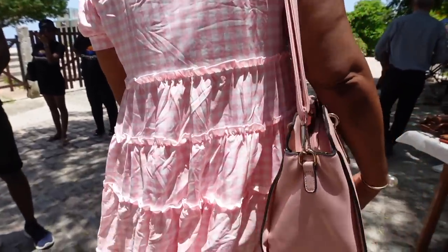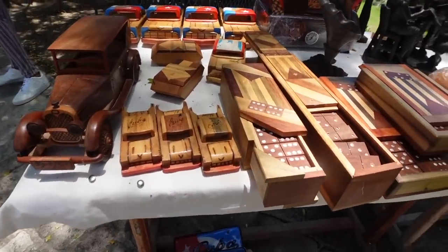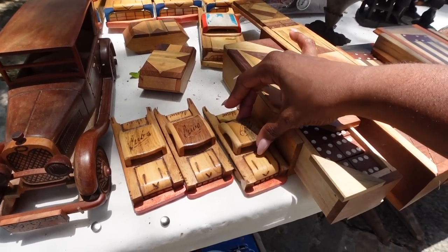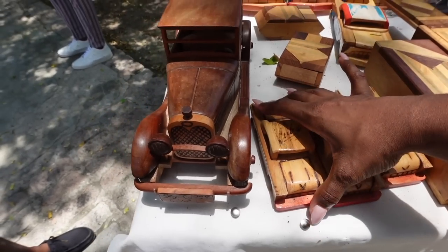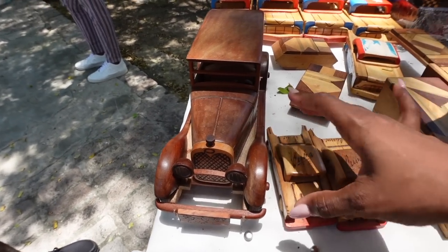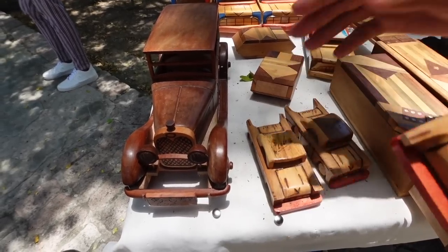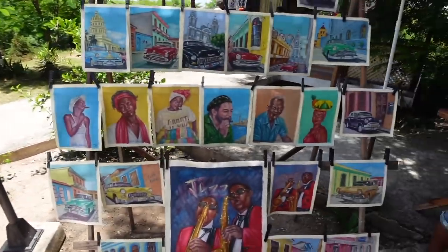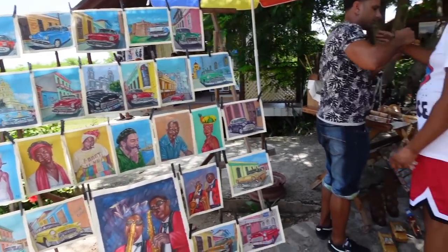I thought I could get the domino, we'll come back. Oh, I like this. How much is this? This is for five. $5 US? Yes. Mm. I like this one. I know the price. In a good price, $5. Oh, $5, okay. We have some paintings here. Buy more than one.